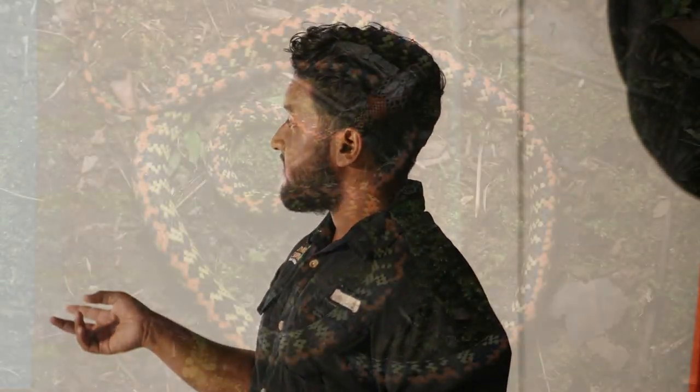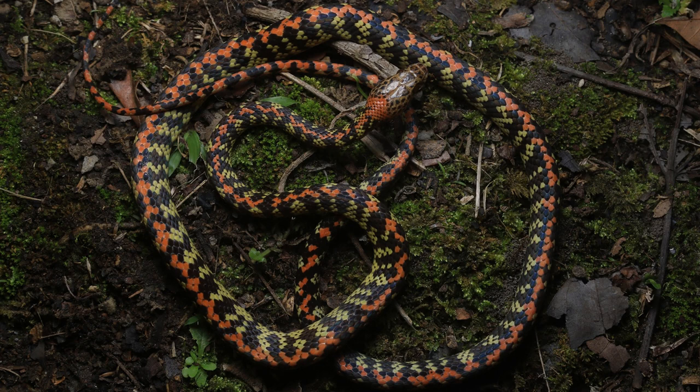And so this is one of the rarest snakes here in Trinidad. It's a checkerbelly snake. It eats lizards, it's arboreal, it's colored so beautifully. I've only found three. What's arboreal? Tree dwelling.